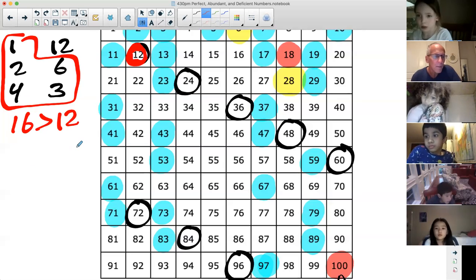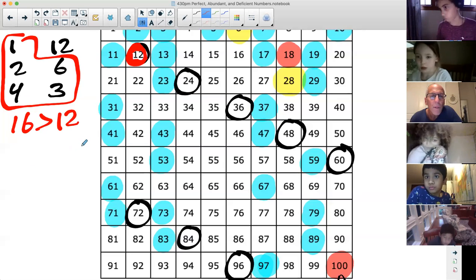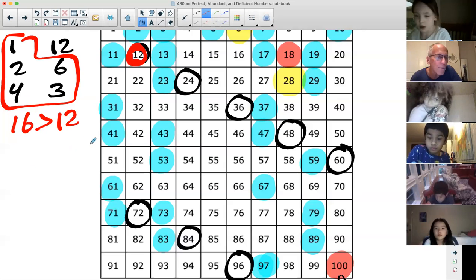Why are all the numbers you gave us, how come all of them are multiples of 12? Those are the ones I want you to explore right now. I want you to find a pattern.